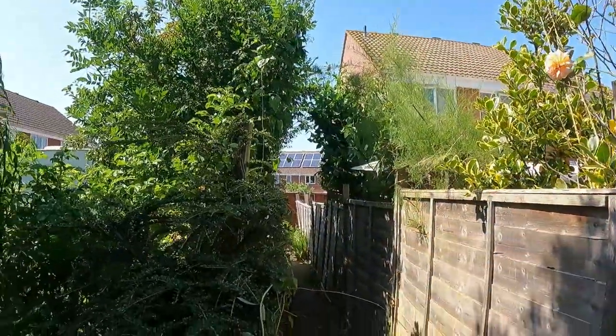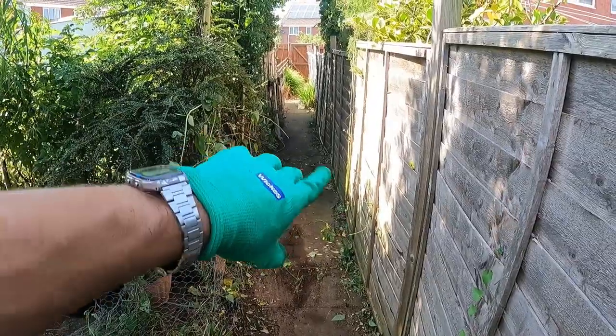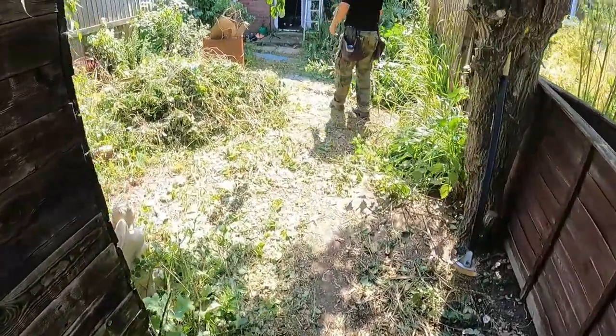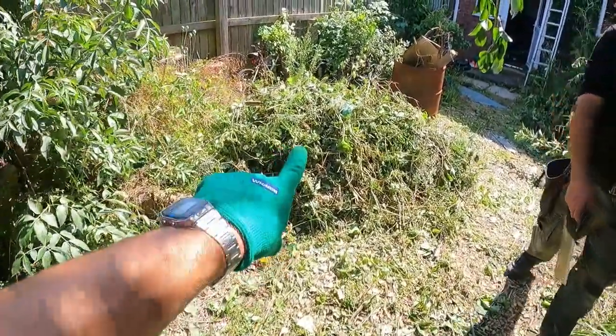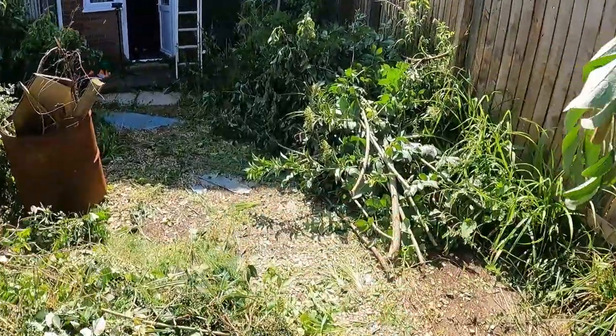Okay, whoo, ever heard the phrase bit off more than you can chew? That's the side passage done. Now that was nothing fancy there. That's purely for access into the back garden, so we're not tidying up all that stuff. That's literally just a walking path anyway. And now we've got to focus on the main section here. That's everything pretty much that came out of that side section. There's what, half the tree that's been cut down already.